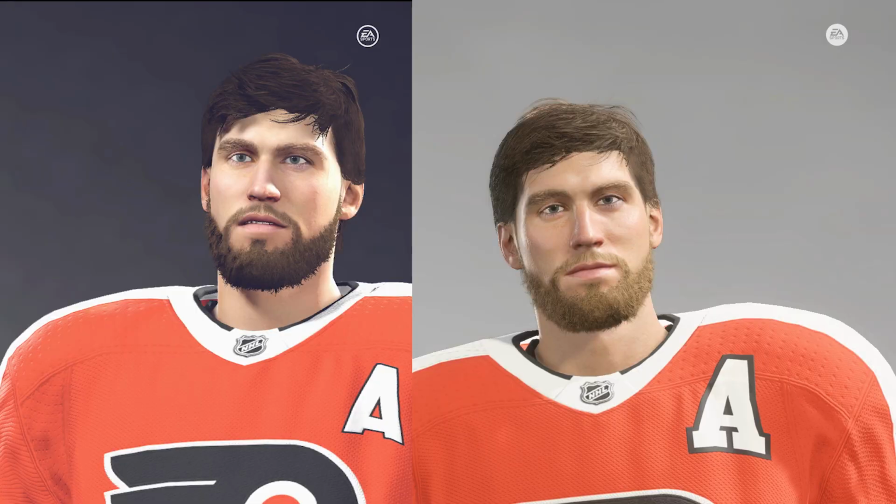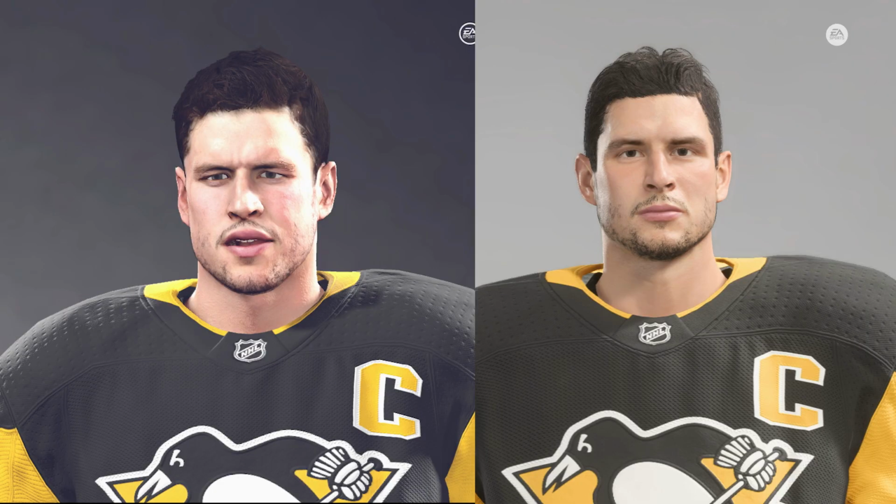Kevin Hayes got no love from the game right now. The NHL franchise here is not giving him any luck. I don't know why they're not creating his own face. It's kind of ridiculous that you can see so much detail in some players and very little in other players, and even just a face reconstruction, just the shape of his face, would go a long way.